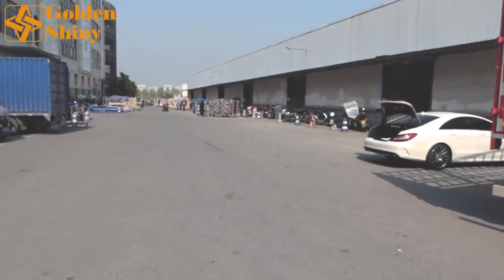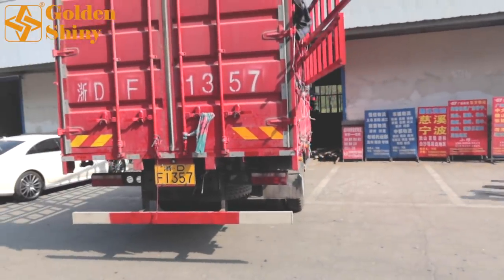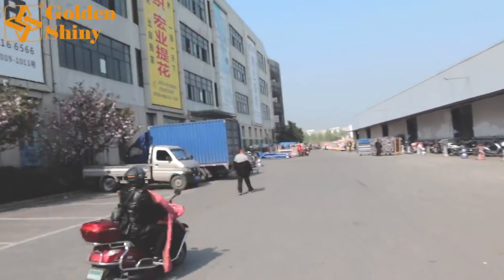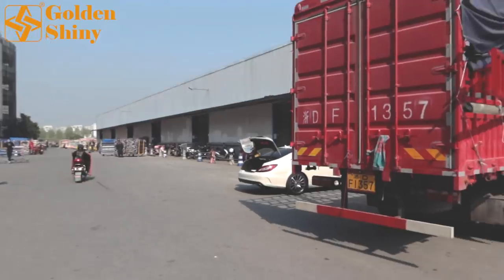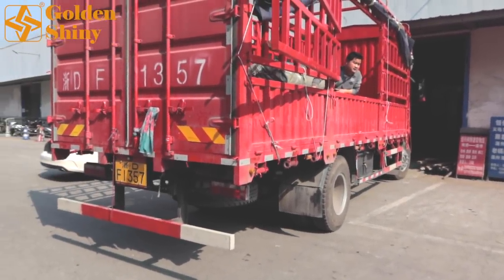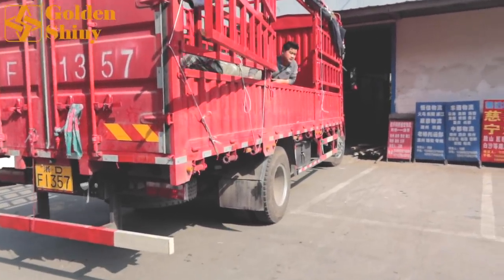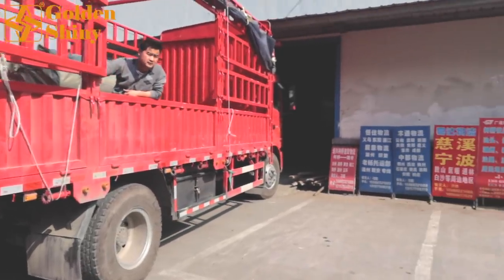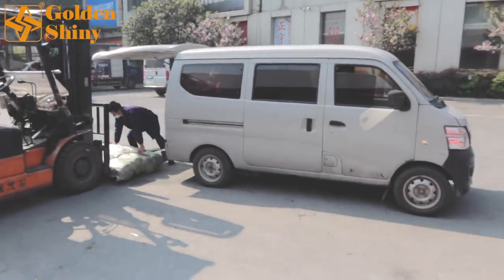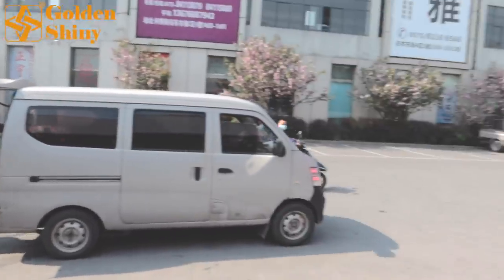Because we cannot call the container directly here because of the market rules, we will first use this truck to load all the fabrics we bought in this Keqiao Great Fabric Market. Then we will drive this truck to the place where the container is already waiting for us. It's going to take about 1 hour, but we have three helpers to do this. Every supplier sends the fabrics here, and then we use this small machine to load it onto this truck.